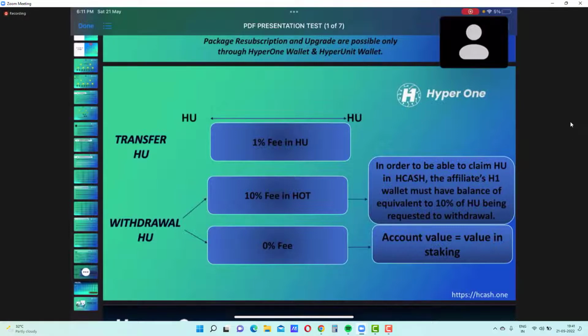So let's say you are withdrawing 100. You need to stake 100 and that 100 will be in staking for 90 days. For those 90 days, any amount you are withdrawing equal or under 100 will be with 0% fee.